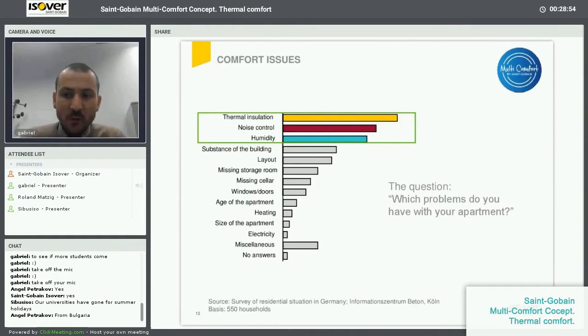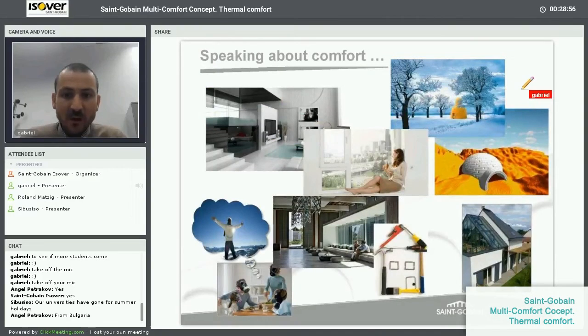Now, speaking of multi-comfort, as we already discussed, you can see here the main dimensions of comfort, and we are going to take a brief look at each of them, and afterwards, for the incoming online trainings, we are going to detail and speak a little bit more about every one of these dimensions.